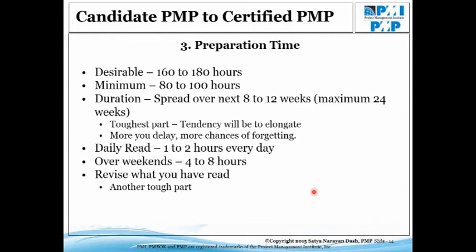Next is preparation time. Another thing I get from my students is how much time is sufficient? My suggestion is that you go for 160 to 180 hours. Minimum, if you are really familiar, you should go for 80 to 100 hours. Your duration should be spread over the next 8 to 12 weeks. Maximum, you should try to get it done in 24 weeks, which is 6 months. So that 35-hour formal PDU, formal project management training, should set you up pretty well.